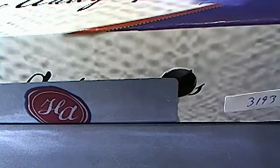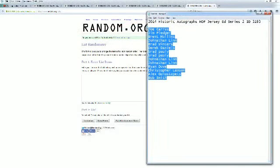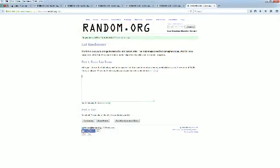This is going to be the 2014 Historic Autograph Hall of Fame Series 2 Jersey, 3193. And let's go ahead and screen share everybody in the break. All right. Joe C, you're at the top. Bob S, you're at the bottom. We're going to copy and paste this into random.org.